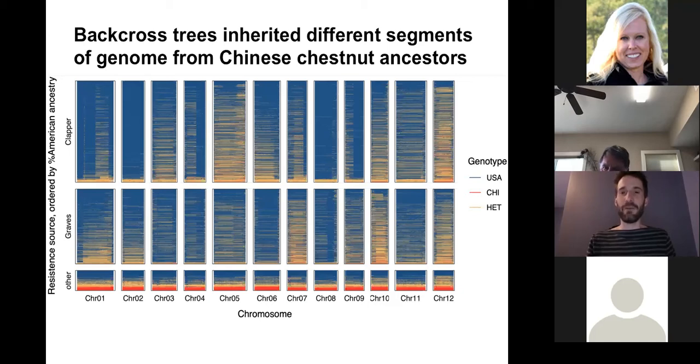And basically what we found across the genome is that these trees inherited mosaics of Chinese and American ancestry. So we have trees that inherited different genes for resistance. They have subsets of resistance genes. So we're kind of doing a salvage operation. We're trying to find the best parents in our breeding program that we can continue to breed with. But right now we have a lot of mixed results, I could say.